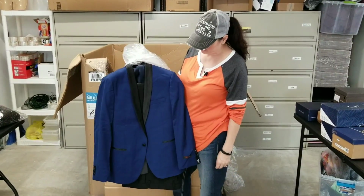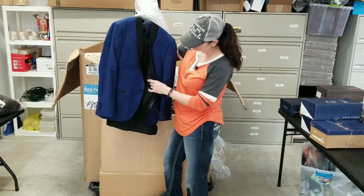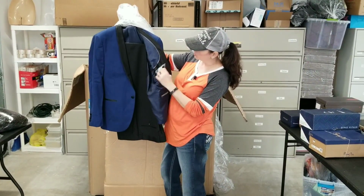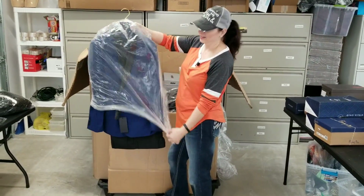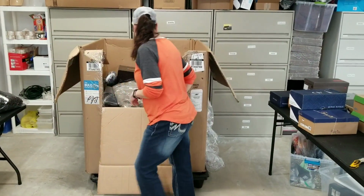So here's another suit. Look at that fancy one. Blue and black. Let me see what size it is. This one is a Bellio, and it is a 40 short. Look at that. I don't think my son will wear that one. I could show it to him though, he might. You never know. So that's sharp. That's a sharp looking suit.